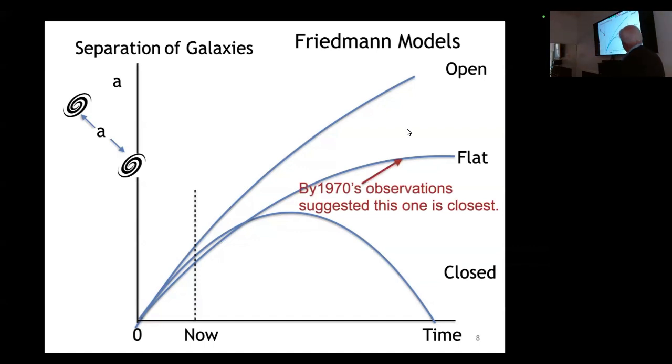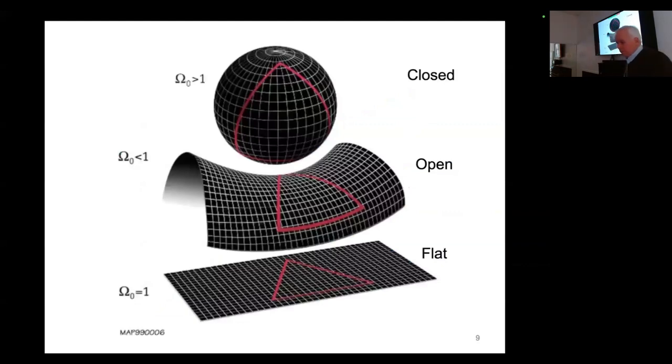I got ahead of myself here a little bit. By the observations in the early 1970s, it was already indicating that we were closest to this universe. See, Friedman did the theories, but he didn't know which one actually represented the real universe. The observations were strongly suggesting that we were closest to that one. Well, let's see if it will now work. Now it works. And anyway, this is the three cases that correspond to the three Friedman solutions.